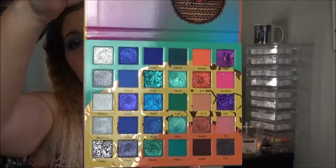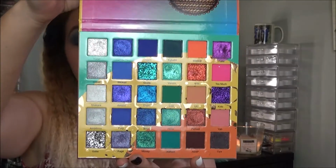It's literally going to be hard for me to use another palette, and I have 2 of them that I need to use so that I can review them, because I want to keep using this palette. It's so pretty. Let's just try maybe a close-up. I hate this lighting for eye looks, but come on. It's so pretty, guys.